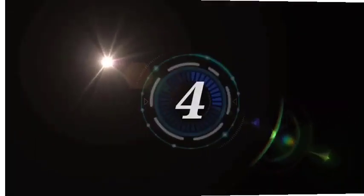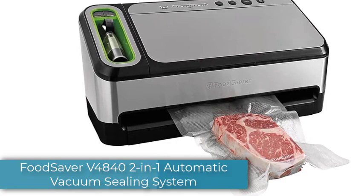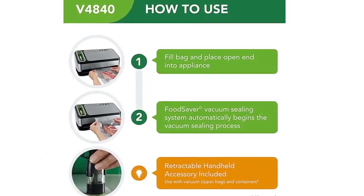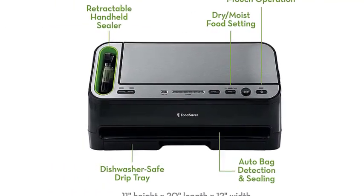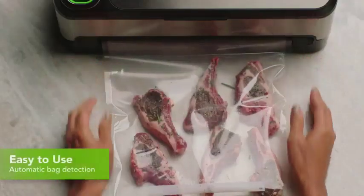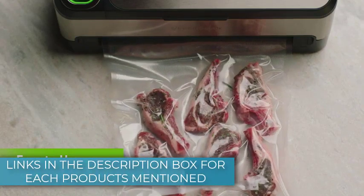Number 4. FoodSaver V4840 2-in-1 Automatic Vacuum Sealing System. FoodSaver makes some of the best-selling vacuum sealers available today. This vacuum sealing system is fully automated. There's bag detection that starts the vacuum sealing process and moisture detection that selects the correct mode, whether you're sealing marinated steaks or pantry snacks. There's an LED light display to indicate progress, and the machine turns itself off when the job is done.